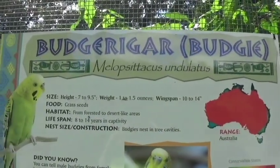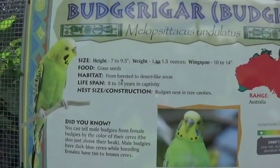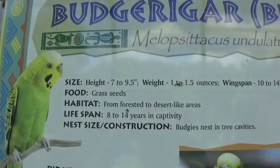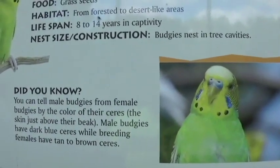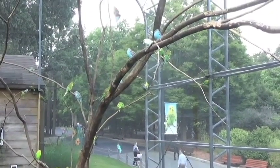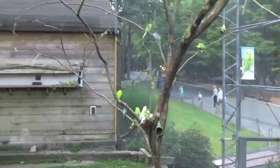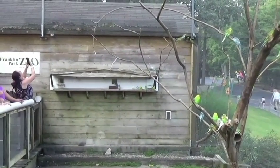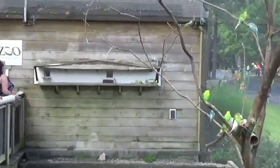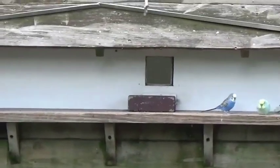Now these birds are called budgies, and they all live in Australia. And they're small, not really small, but you can tell by their size and heights. So let's take a good look at them. Alright, there's the budgies, just chilling around on the tree, and some over there. Oh, there's my mom, just recording and taking pictures. Let me zoom in. There's more over there, and that's where they go in, so they can just relax and everything.